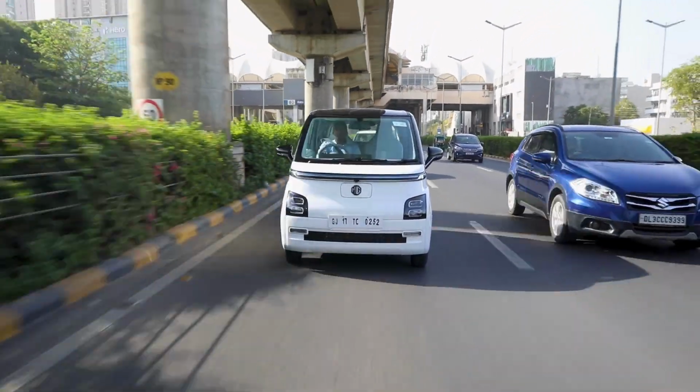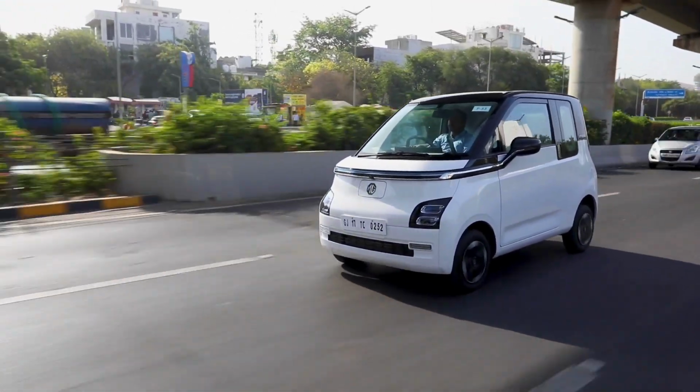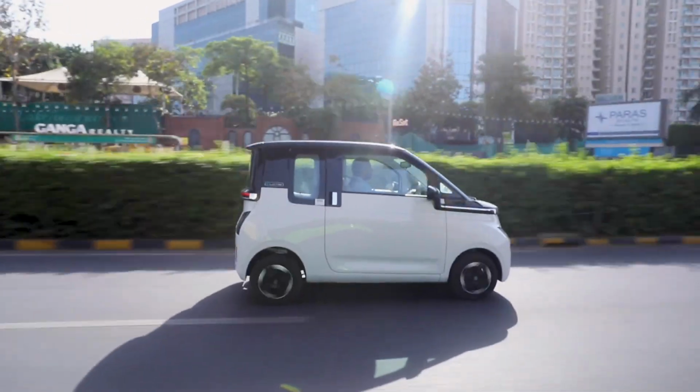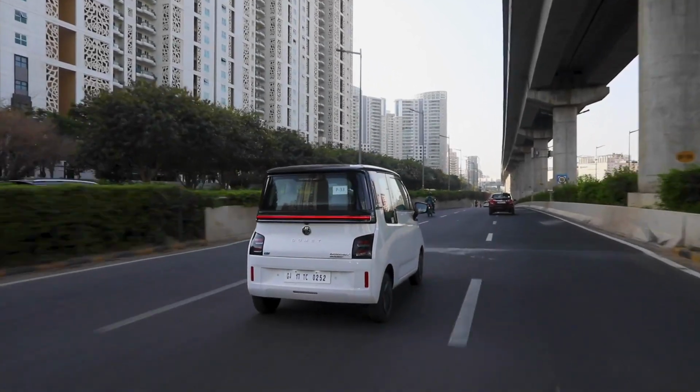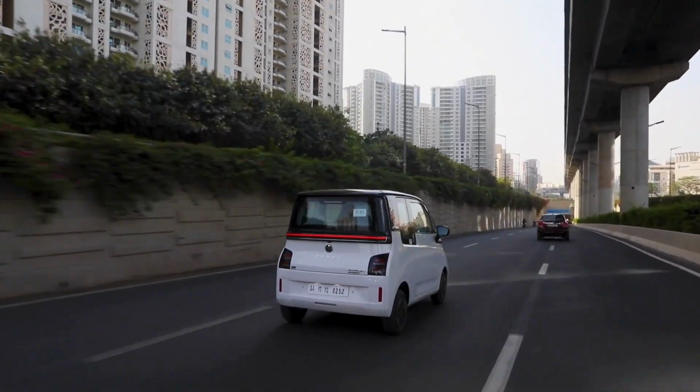MG is using their platform, because we've seen these features in bigger MG cars, and they've come down to the Comet as well. So we think it's going to start around the 7 to 8 lakh mark. It might reach the 14 lakh mark as well for the top end variant, and I think it's still going to be good value for money, considering this is a very easy car to drive.